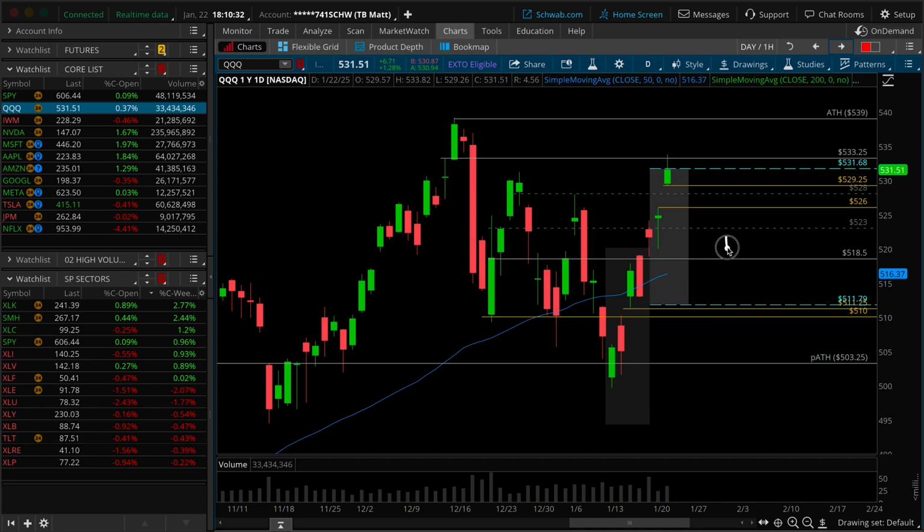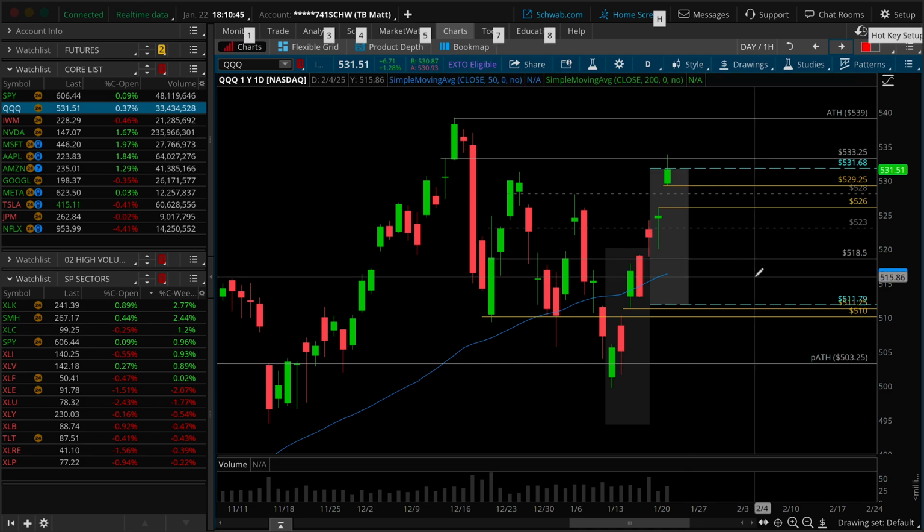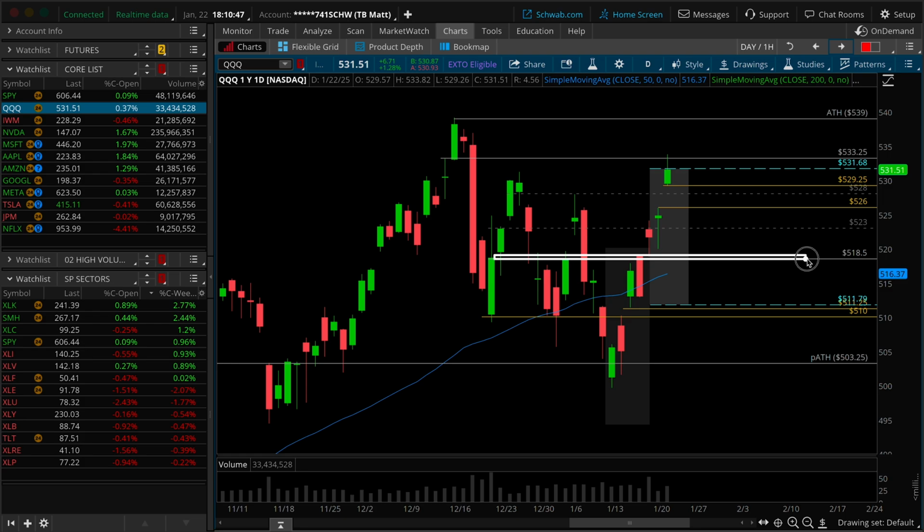So the name of the game, just like the S&P 500, is to seek daily higher lows off of key levels. In this case, gap fill reversal probably captures my attention. Anything further than gap fill reversal, I would lean more so into the 518.50 level and probably not want to see price further underneath that.